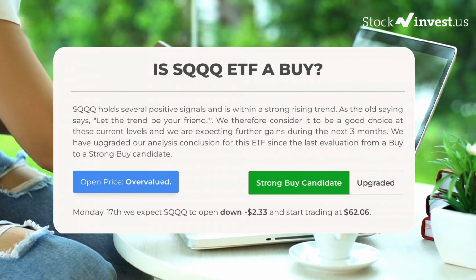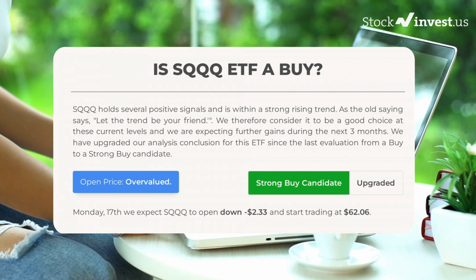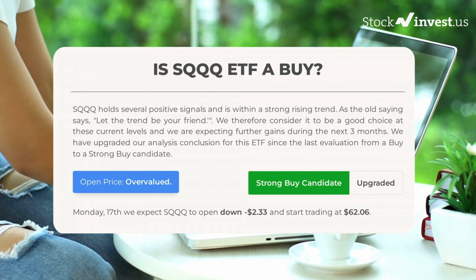After analyzing the volatility and movements for the last trading day, our systems find that the current price is overvalued. For the trading on Monday 17th, we expect SQQQ to open down minus $2.33 and start trading at $62.06.